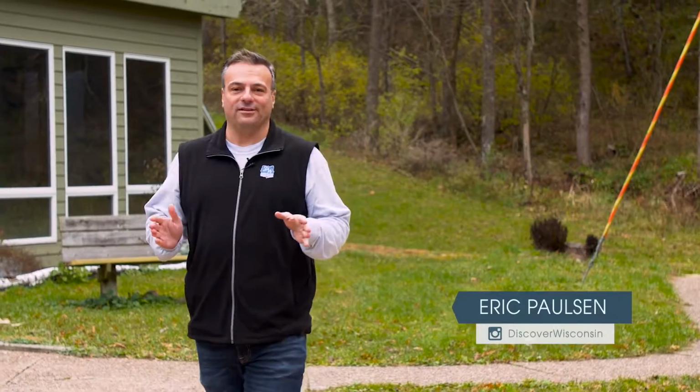Friluftsliv, loosely translated in the Norwegian language, means open-air life, and that certainly sums up Norwegian culture. That's right, and Norskedalen loosely translates to Norwegian Valley, which is exactly what we're exploring today. So join us for the sights and sounds of this hidden gem in the heart of the Coulee region.